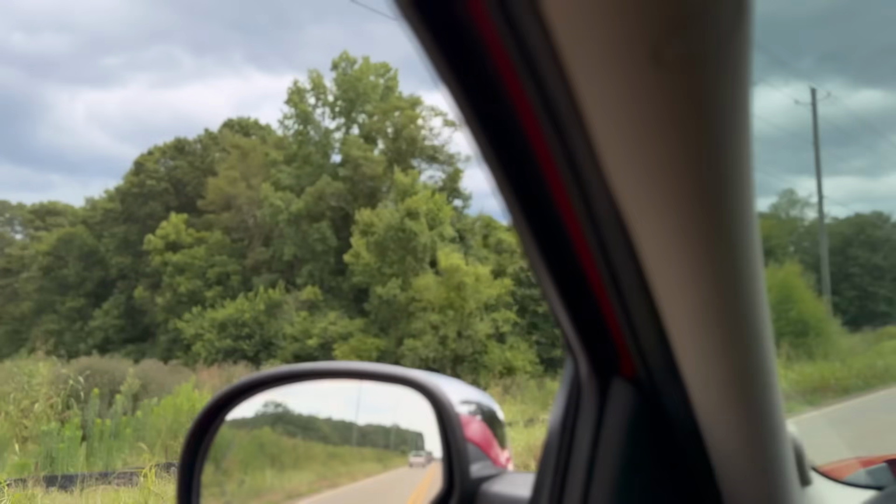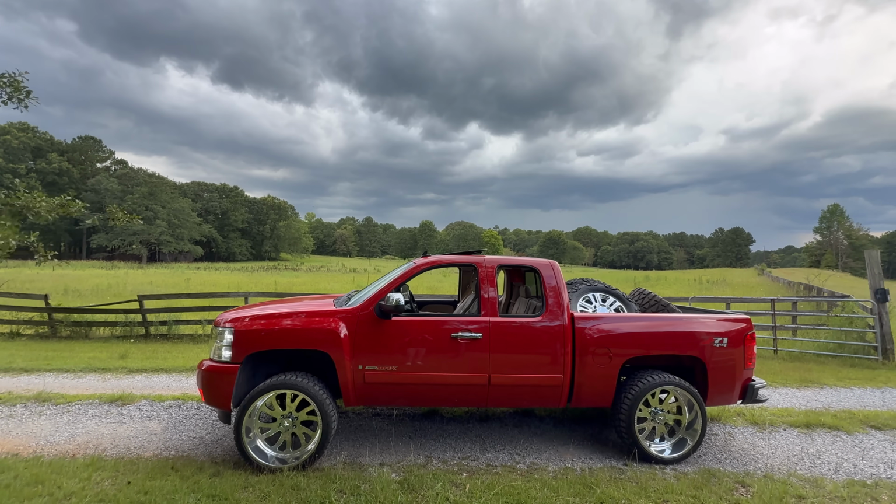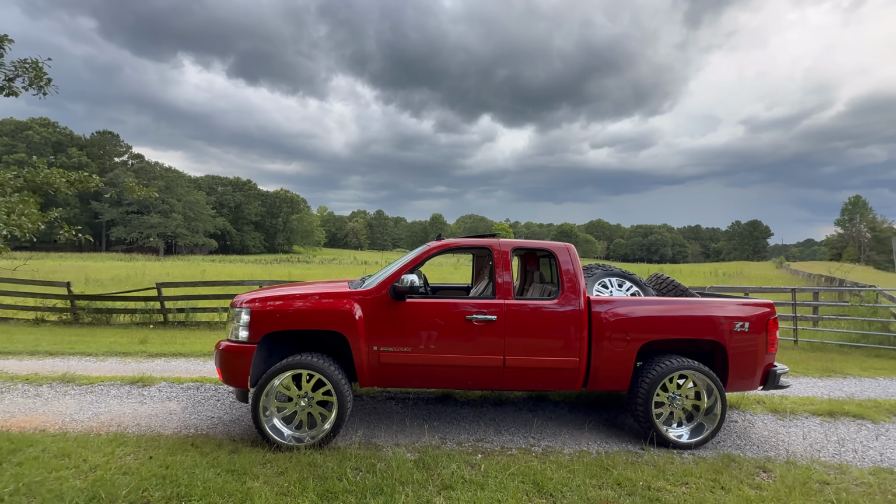It looks like we might can beat it. That is some serious rain and lightning. Well, by the grace of God, my heavy right foot, we made it home, thankfully, before running into any rain.